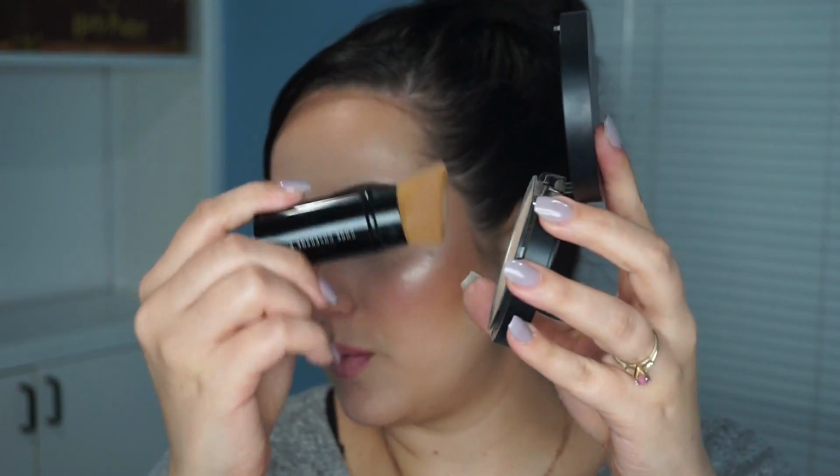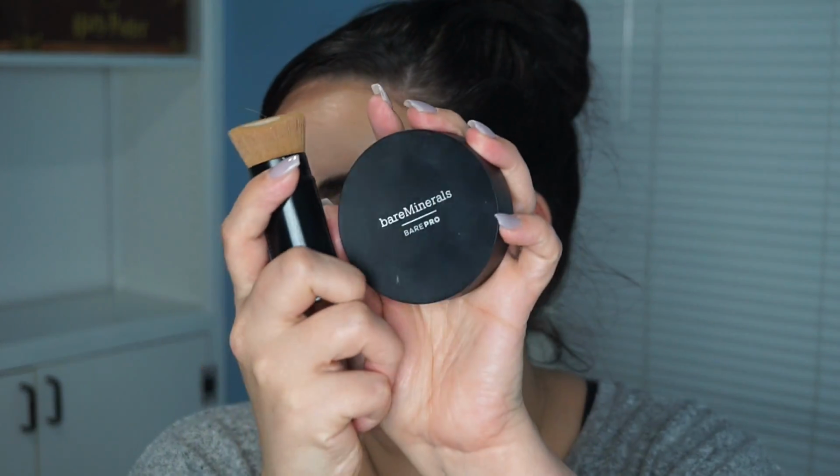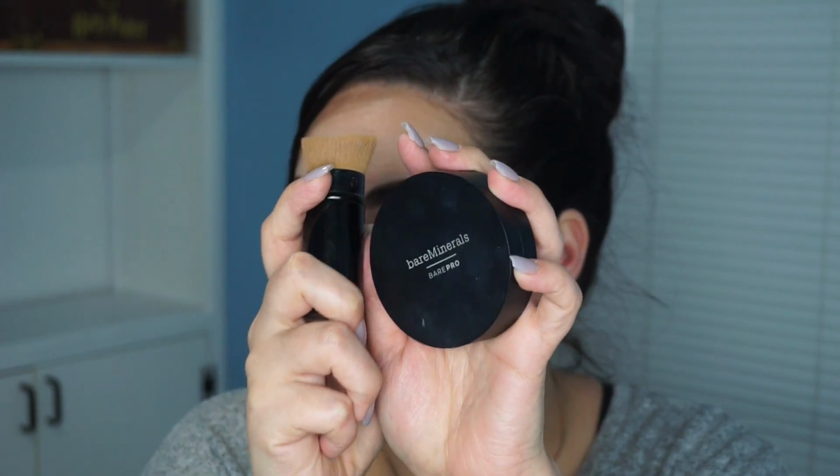I love the brush with it because it builds the coverage a lot. I sometimes in the morning have a lot of redness around my cheeks, and this powder foundation covers it. I think I mentioned this in another video, my foundation favorites video, which I will have linked down below. This is the only powder foundation that I have ever been able to wear, so that is amazing in my opinion. It's magic. I don't know what they did.